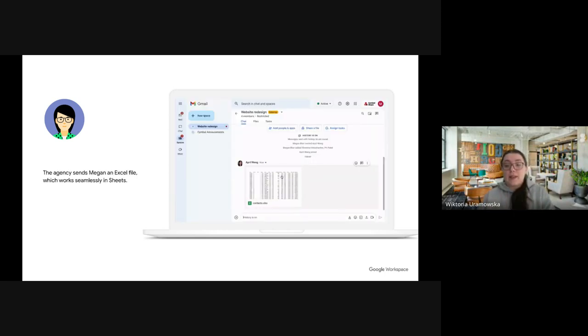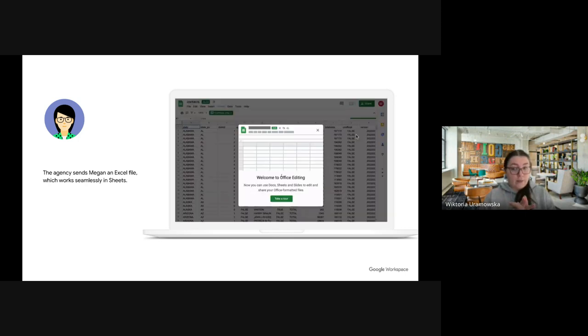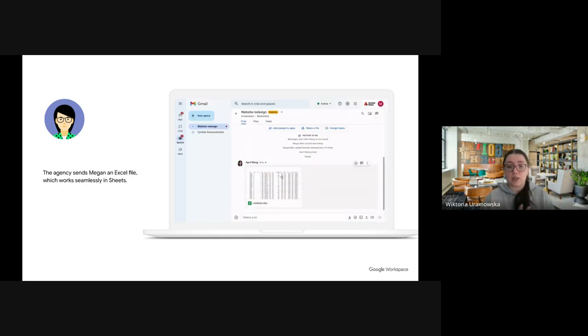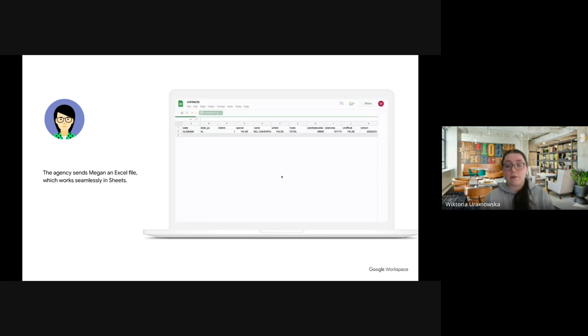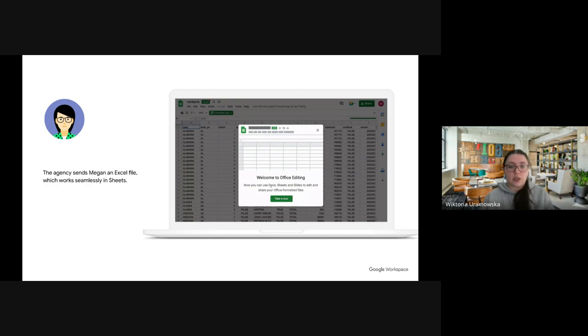And then later in the day, they share an Excel spreadsheet in the project space with a list of test cases for Megan to review. And with Workspace, it's easy. She can open this file. It doesn't have to be Google Sheets. She can open it in different formats and start filling it in as if it were in Sheets.